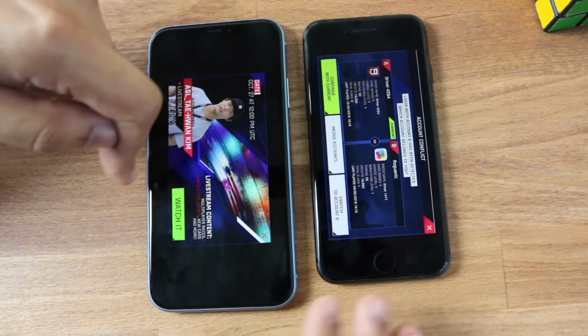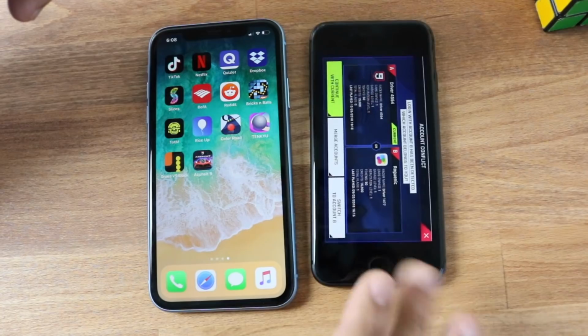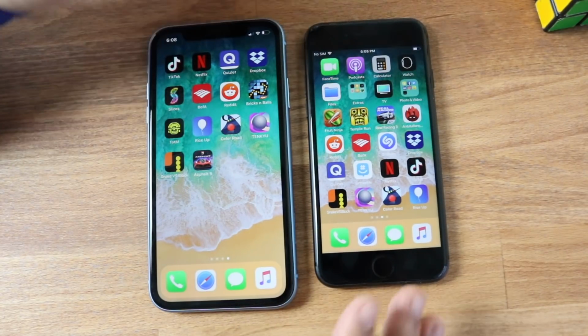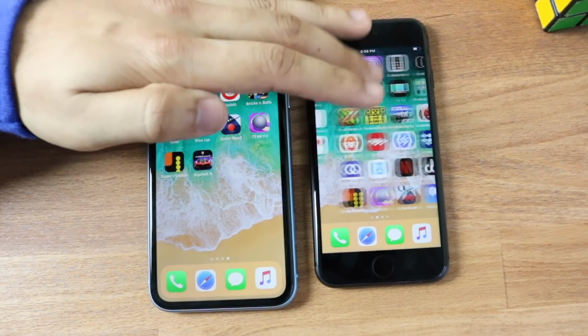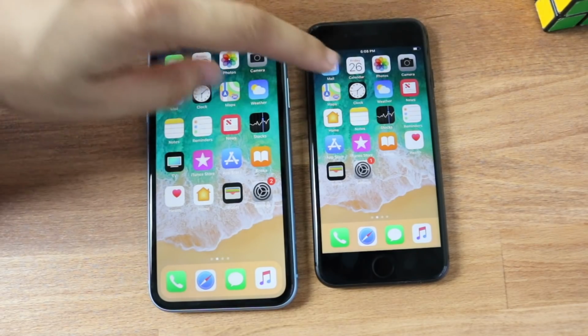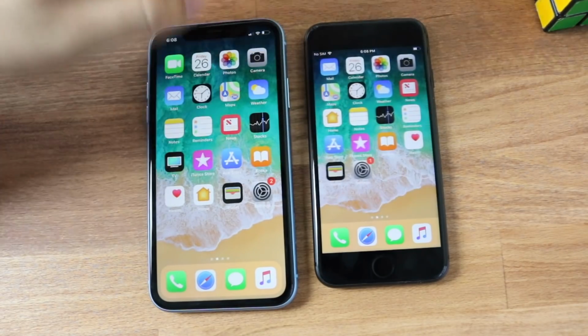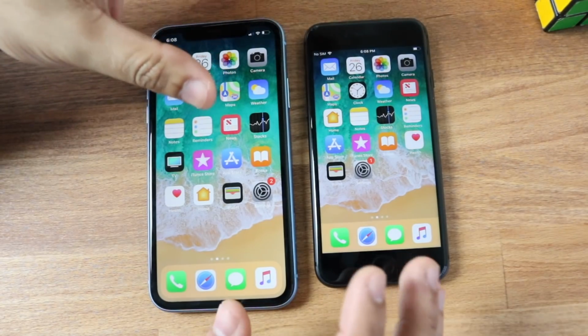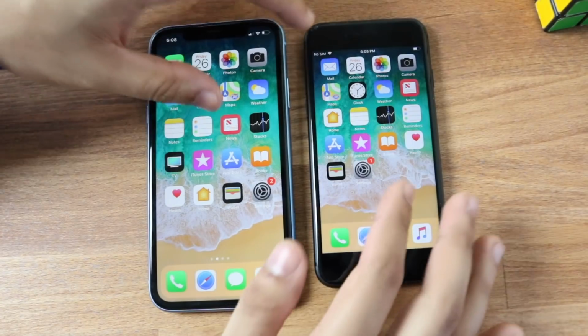So, as you can see, the iPhone XR is going to be faster as expected. It has higher specs than the iPhone 8. It's definitely much better looking, I would say, than the iPhone 8. The screen, I would say, there's not really too much difference. The screen size is humongously different, but the screen resolution, they look the same sharpness, I would say. Maybe a little bit sharper on the iPhone 8 just because it's kind of shrunk the pixels a little bit, but that was pretty much it for the speed test.